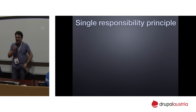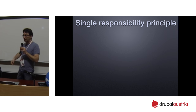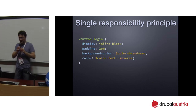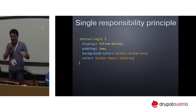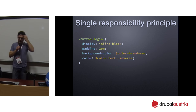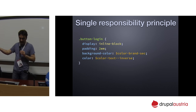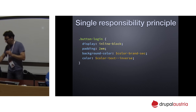So I said that it is important to create classes which you use to do one thing. And it's a general rule. This is the single responsibility principle. It's also a principle from programming. Here's an example. We have a class. It's not so wrong. You can write something like this anytime. You have a component, you have a class, it's a login button. You have a button and you style it. It's displayed inline, it has a padding, a background color, and a color. It's easy. Nothing really interesting here.